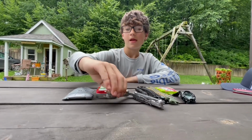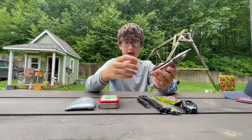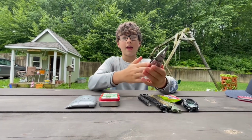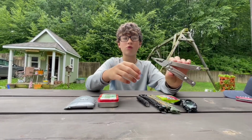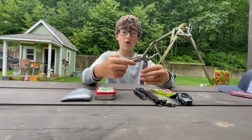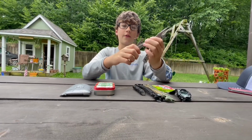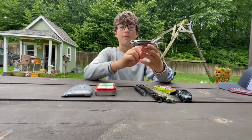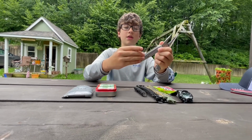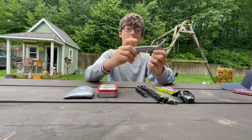Here's my multi-tool, and I carry my multi-tool wherever I go, unless, like I said, school or bank or something like that. And with this, you have so many tools. It's pretty much like having a toolbox in your pocket. With a multi-tool, you get pliers, and you get screwdrivers, and what else does mine have? Mine has a gut hook, and a ruler, and a flathead, and a can opener.